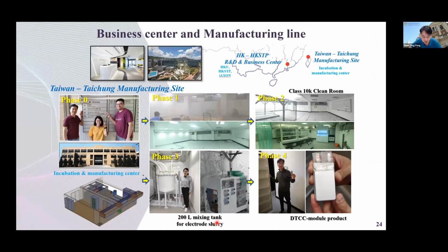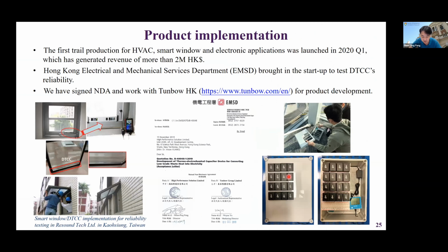In 2020 Q1, we received the first revenue of around 2 million Hong Kong dollars. We have also signed a contract with the Hong Kong Electrical and Mechanical Services Department, EMSD, to test the reliability of the DTCC module on the green roof of the EMSD headquarters. The test will run for one year. We also signed some NDAs with different companies for product development, for example, a listed company, Tongpo, in Hong Kong.